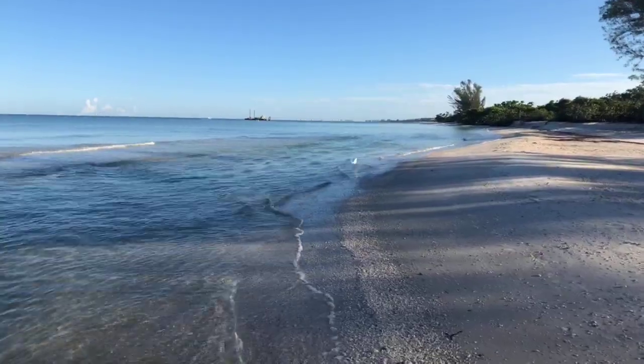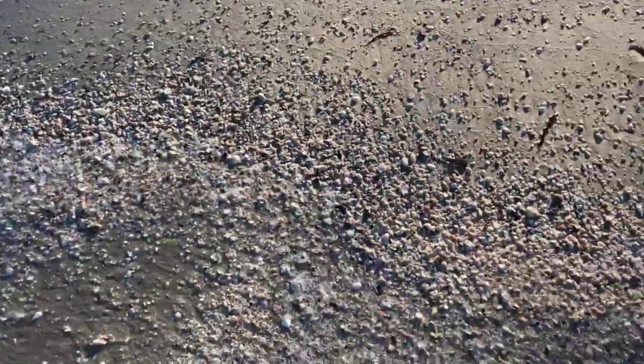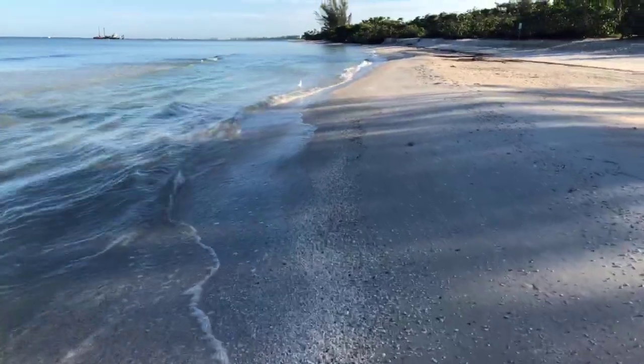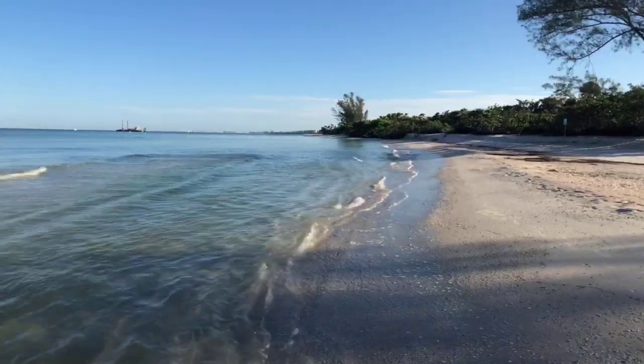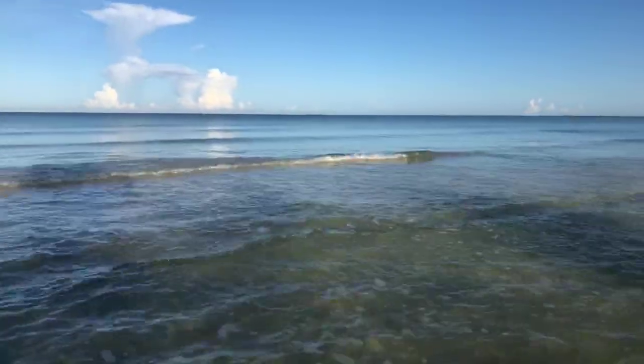There's usually lots of shells right here in this area, but there's nothing here. Just little teeny tiny bits and pieces. Usually find lots of shells right here. Kind of shallow here. Let me see if I can cut across to the sandbar. Ooh, tons of little fish down here. Tons of them swimming around. Little minnows.